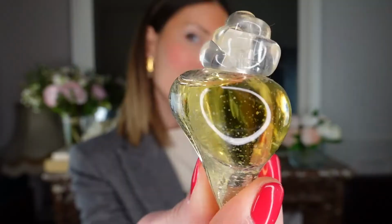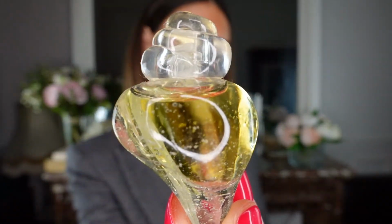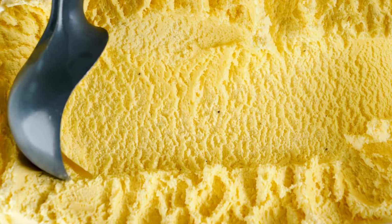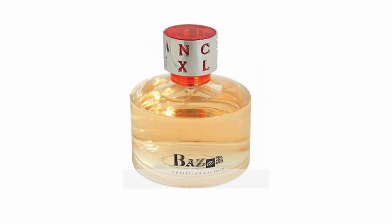The most iconic one is of course Christian Lacroix with the shell coquillage bottle. I love this one. It's a fruity vanilla ambery perfume, beautiful for the beach. Another one I love to wear is Bazar. Bazar is a fresh aromatic perfume, very flowery, and it's unique.